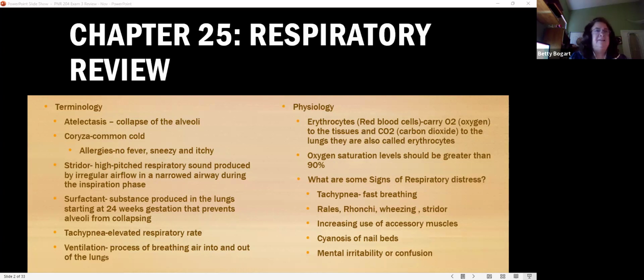Tachy anything is something fast. Tachypnea is an elevated respiratory rate. Apnea is you're not breathing, okay? So pnea is something to do with respiratory. Dyspnea, difficulty breathing. Ventilation is just breathing in and out.